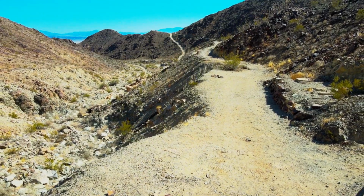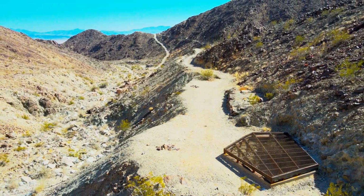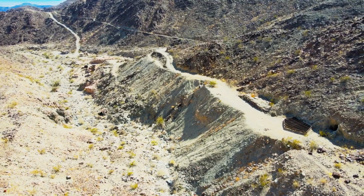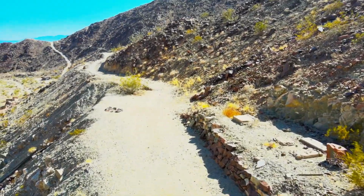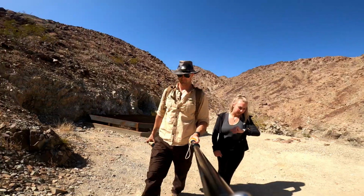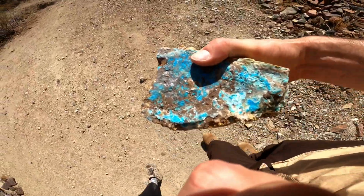It was quite the journey to get to this area. The vastness of the forgotten mining district is incredible. Be sure when you come out here to bring plenty of water and some extra gas in case of an emergency.